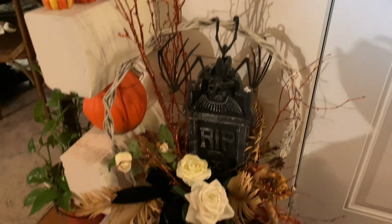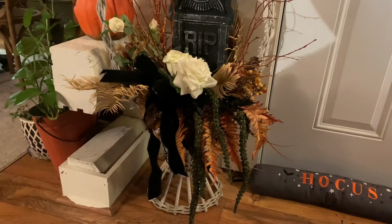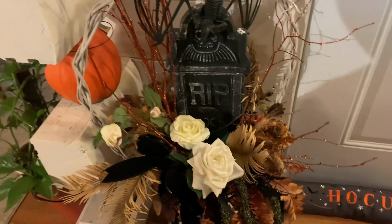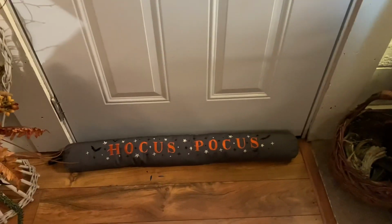Over here, I have a funeral mortuary basket. These are old florist baskets, and they're quite hard to find. I just made a funeral arrangement in there. It's a great Halloween prop. I put just a little styrofoam tombstone inside, hung a bat, some branches, and some silk florals from Michael's, and some black ribbon. The Hocus Pocus doorstop is from Home Goods.